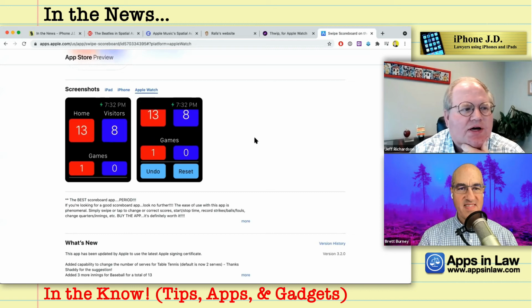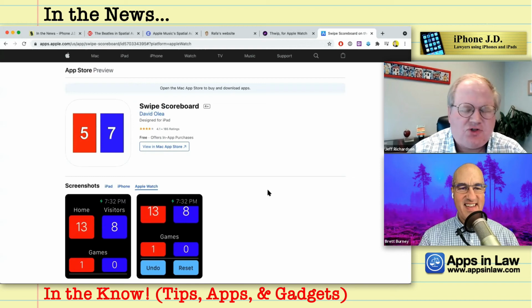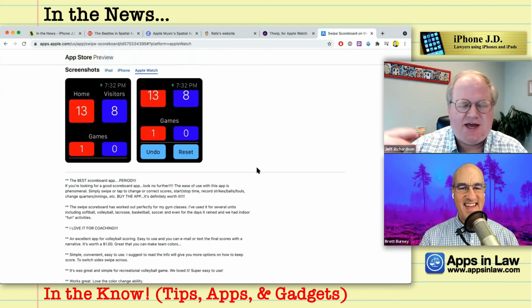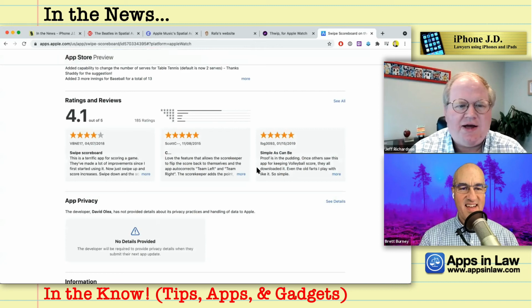It's called Scorecard. Now, there is a Swipe Scoreboard app for the iPhone. And of course, when you download one, you get the other one. And it's nice, and it allows you to keep score of different games. Like there's one interface for a football game or a soccer game. But I don't really use the iPhone one. I use the Apple Watch one.